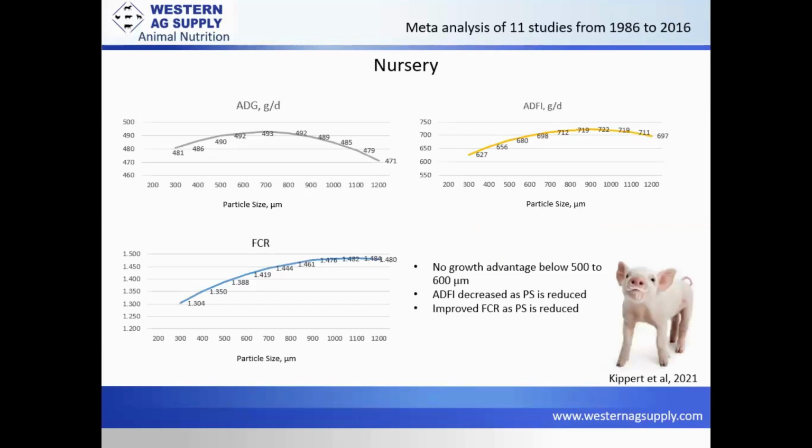In a recent study by Kiepert et al., they conducted a meta-analysis of 11 nursery studies published from 1986 to 2016. They reported improvement in average daily gain as particle size was reduced, but not below 500 to 600 microns. Average daily feed intake was decreased as particle size was reduced, and feed conversion ratio was improved as particle size was reduced.